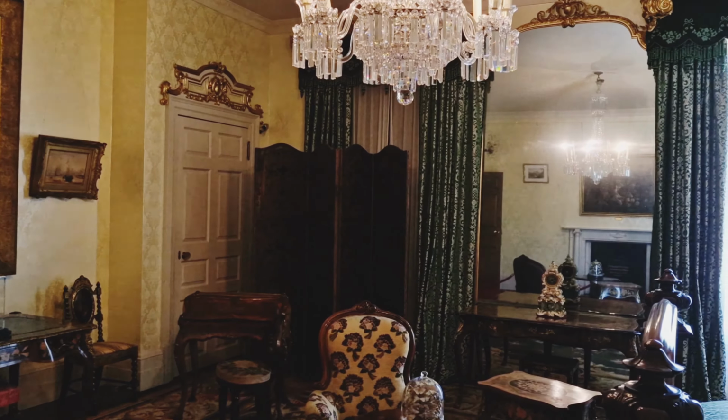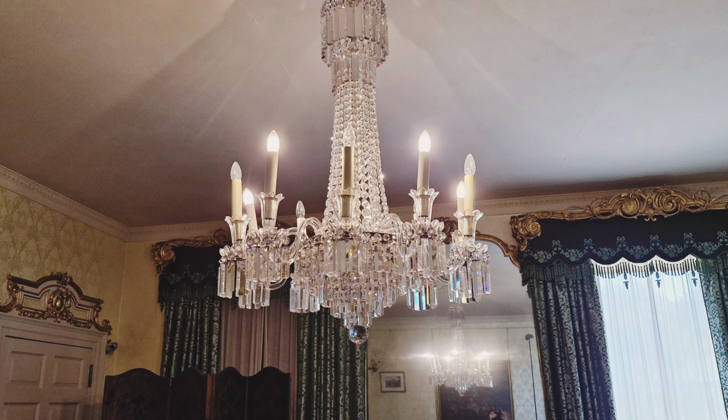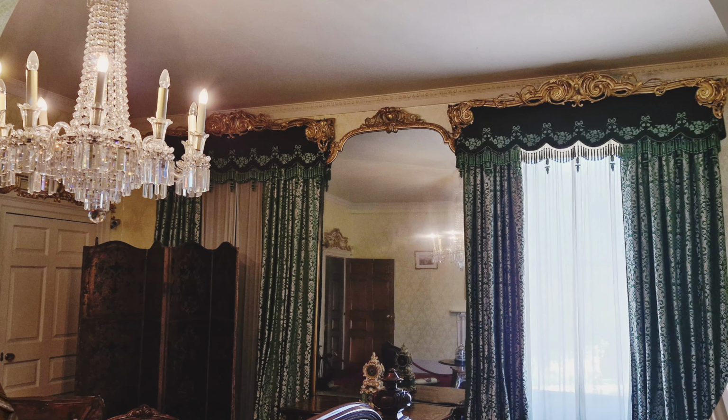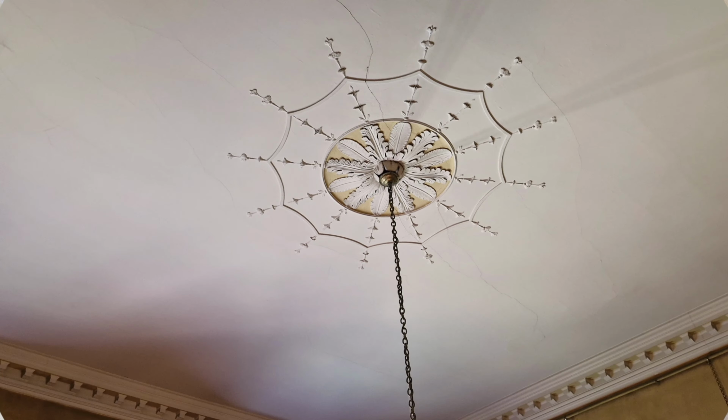At the top of the staircase, we enter a very pretty lady's bedroom. The windows are dressed in a pale blue silk with very ornate pelmets. Above the doors, there is ornate gilt carving. The room is, of course, topped off with the most gorgeous crystal chandelier.